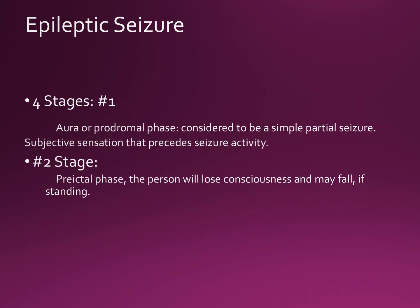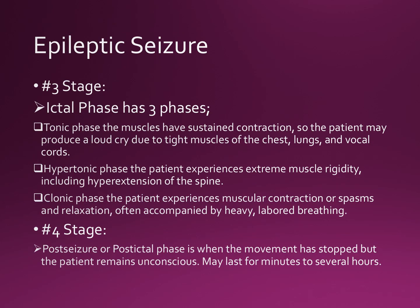There are 4 stages. The first stage is the aura or prodromal phase, considered to be a simple partial seizure, a subjective sensation that precedes seizure activity. Stage 2 is the preictal phase. The person will lose consciousness and may fall if standing. The third stage, or ictal phase, has 3 phases.